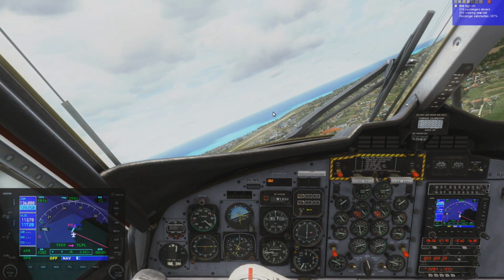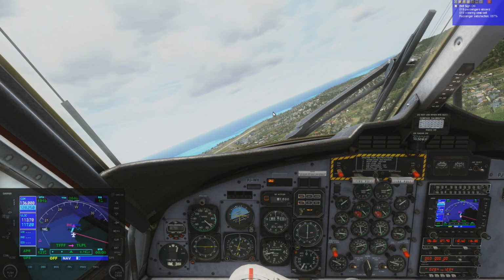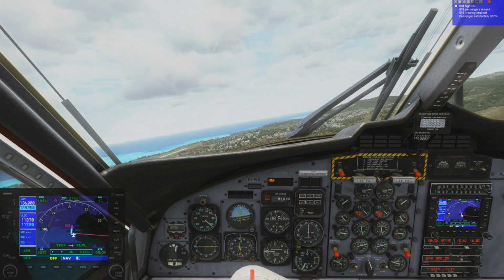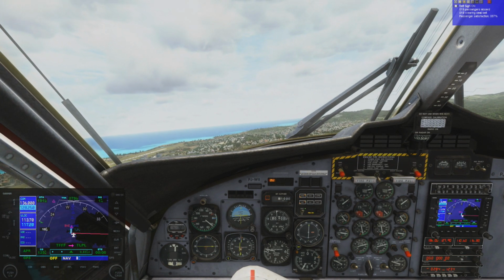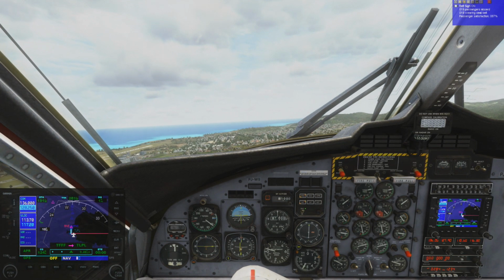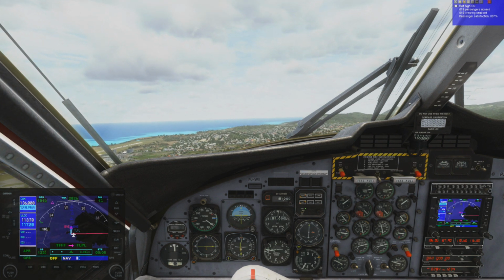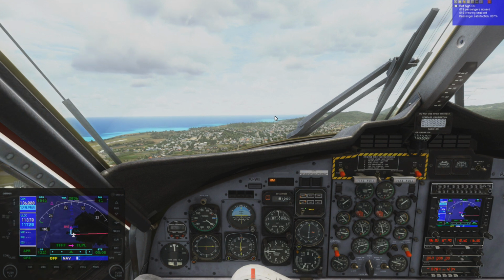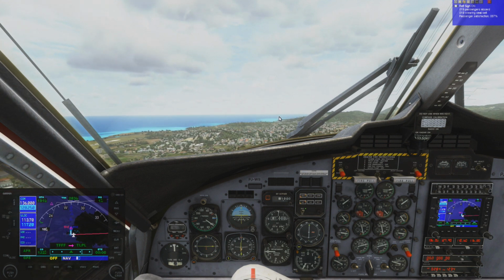285. I'm going to bring the speed down a little bit, so a little down on the power here. And then next it'll be 195 and then turn left 105 for the heading of the runway.